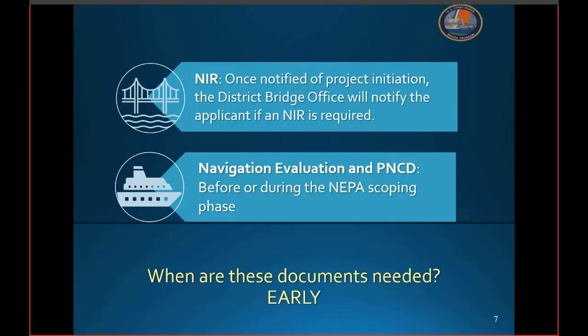So let's next discuss when these documents are needed in the Coast Guard bridge permitting process. The buzzword is early. At the very start or very early in the process, reach out to your Coast Guard District Bridge Office to let them know of a bridge project's initiation. You'll hear us repeat the refrain early and often. The earlier you advise the Coast Guard of a project, the sooner they will advise you of the permitting requirements, including the need for a Nav Impact Report and what should be included in it. It is advised and ideal to develop the NIR shortly after project initiation. Failure to complete the Nav Impact Report at this time or delaying it until later can lead to costly permit and then project delays. So it's critical that the applicant supply all waterway data needed in a complete NIR in a timely manner. Please note I'll discuss later in this webinar when an NIR is not required. The navigation evaluation and the preliminary navigation clearance determination are completed by the Coast Guard after receipt of the required NIR.